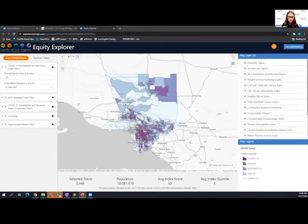The layer that is turned on when you first open the app is the COVID index. The index was split into quintiles for an easy relative comparison of COVID recovery need by census tract. So in the bottom right, you can see highest, high, moderate, low, and lowest. Those are the 5 quintiles. On the left side, there are filters, which create an easy way to identify tracts that meet certain conditions, such as being in the highest COVID need tier.